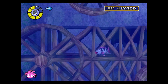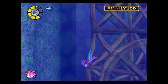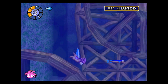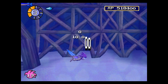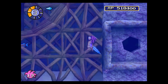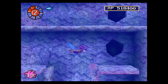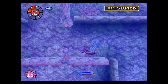Oh god. That fish is not going to leave me alone. There we go, he's dealt with. Oh, crumbs. God, I'm taking so many hits right now. Well, that's not what I was looking for, but I'll take it. Oh, my shortcut's been reset. That's a little bit on the annoying side.